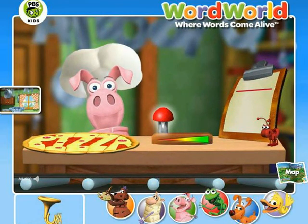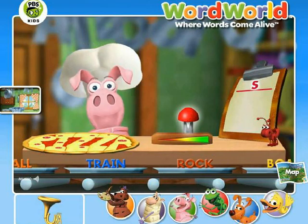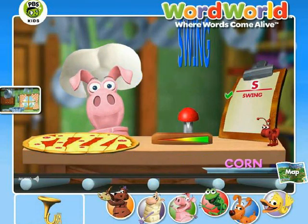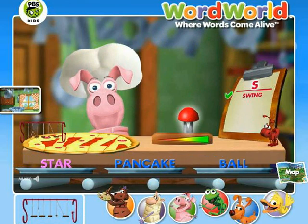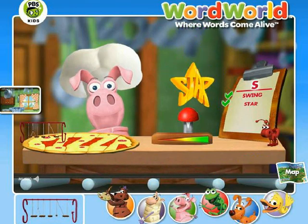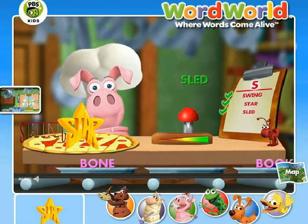Let's make more pizzas. What's the next letter sound, Aunt? A letter. Click on the knob to make the rolling words go faster. Corn. Bear. Ball. Swing. Swing! No, wait! Pot. Ball. Star. Star! No, wait!